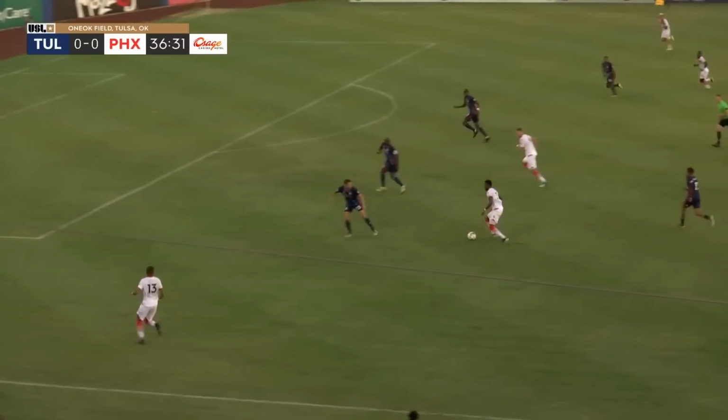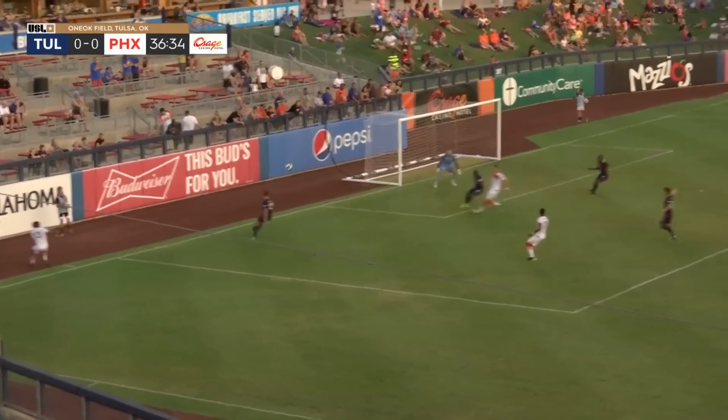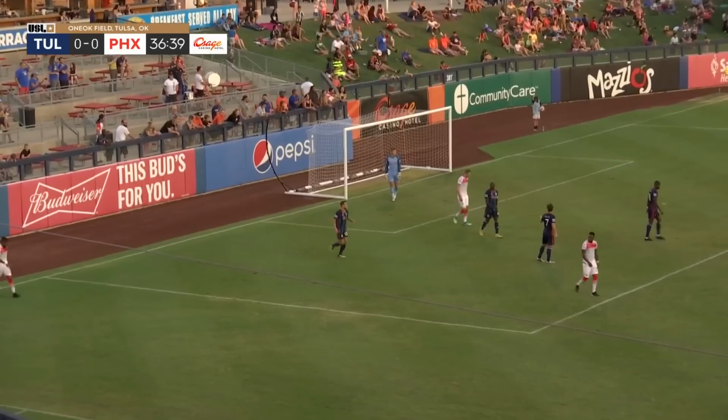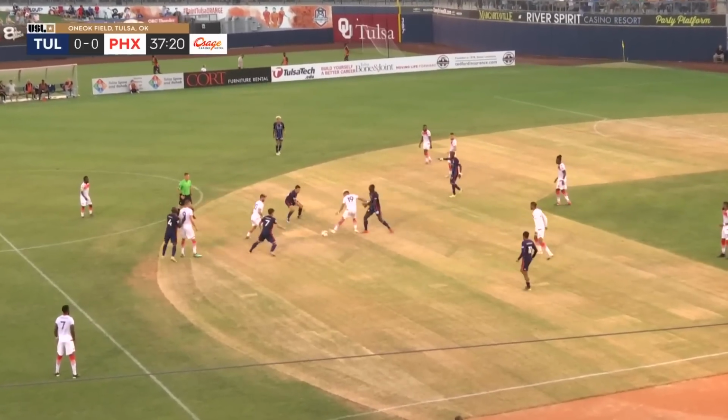I don't understand, again, how this isn't offsides. Oh, no, this play is offsides. They actually call this one. So that's good. They call offsides there. But again, covering the center, forcing the ball out wide.